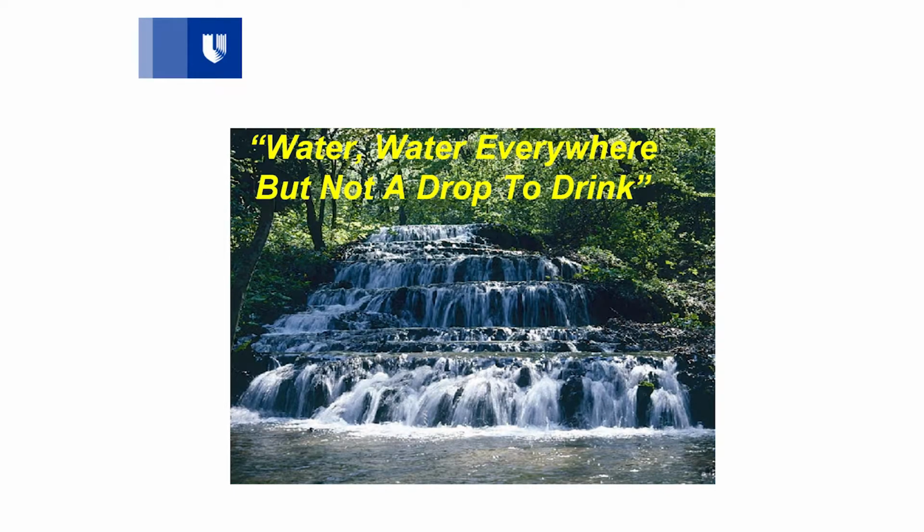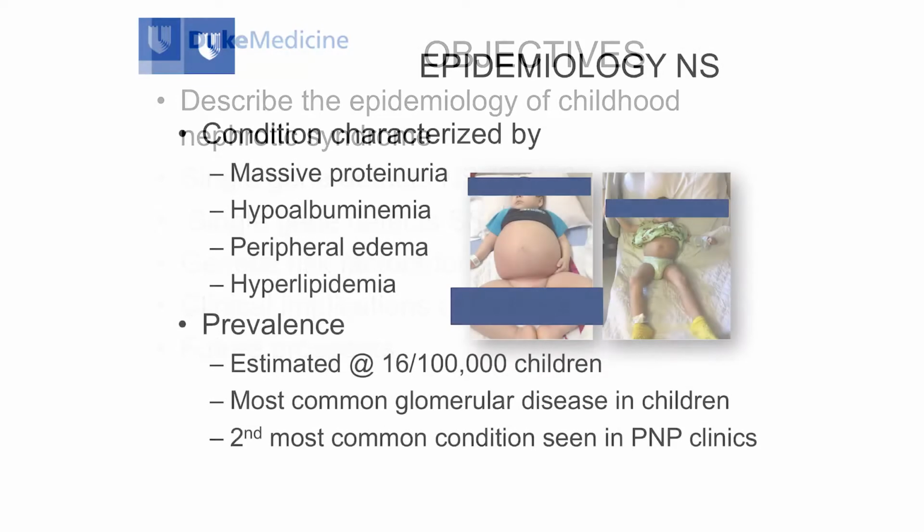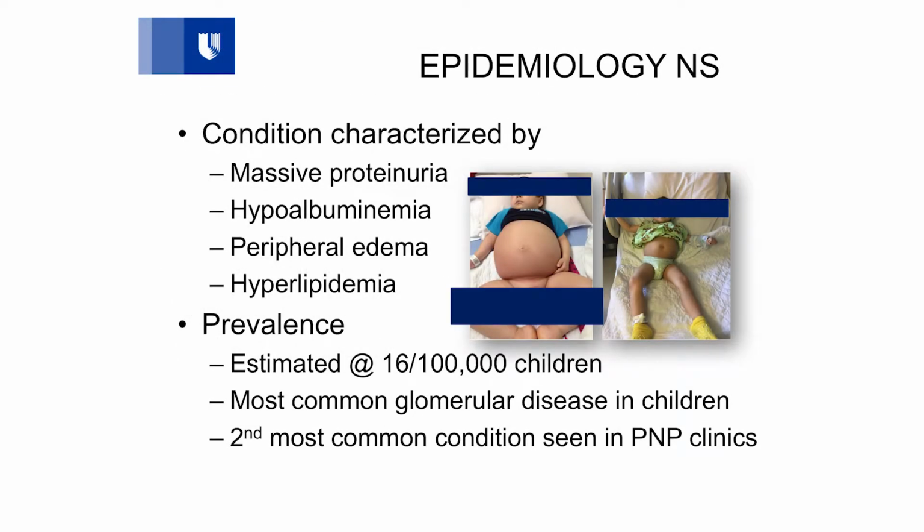So that's the way in which I look at nephrotic syndrome: water everywhere, but not a drop to drink. Essentially, when you look at the patient, it's like the patient is swollen up, but the water is not in the right compartment. The right compartment is supposed to be the blood vessel. Those are some of the objectives, and some of these I will jump because you've had them all today.